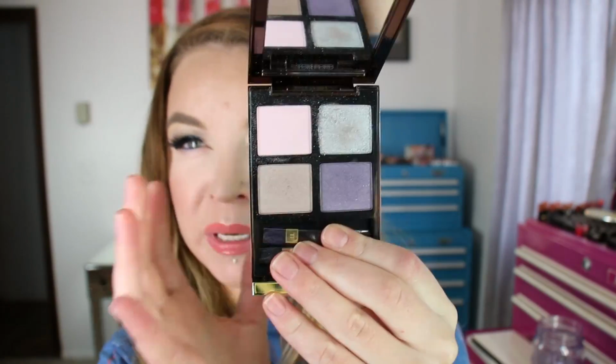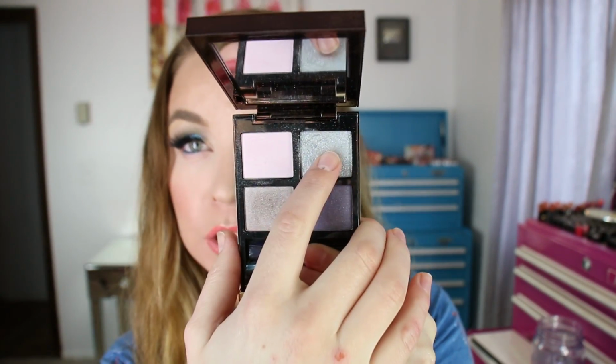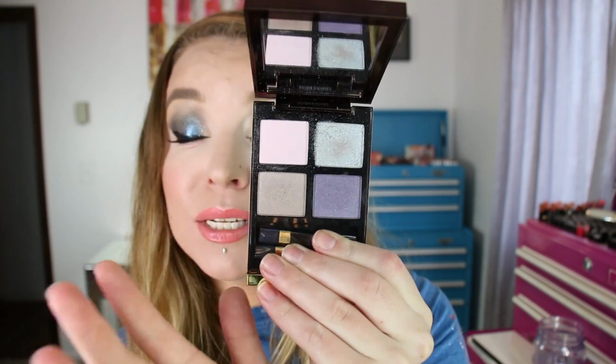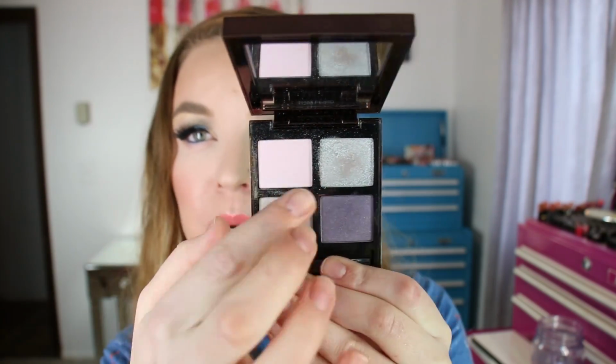This next one is number 22, Lilac Dream, and I have worn this one once. It's alright. It's not my favorite, but I mean, it performs really well, but all the shades are quite light, and all of these three have shimmer, and then here's your glitter shade. I didn't find the glitter shade packed as much of a punch as the one in the Last Dance quad. It's still really pretty though. This is a really spring wearable type of color, but it's got quite a bit of shimmer in it.